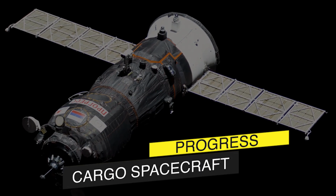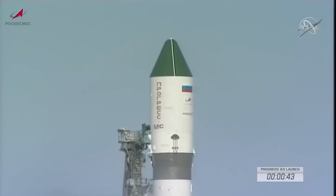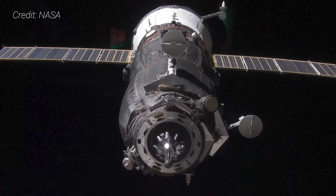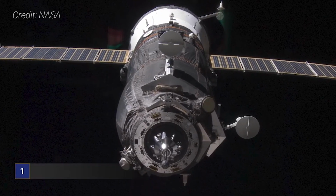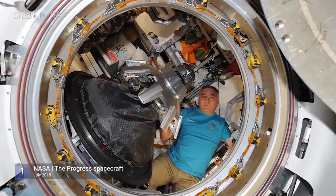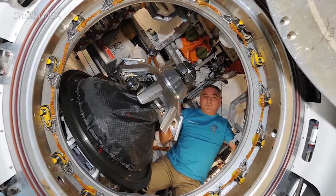3. Progress Cargo Spacecraft. The Progress Cargo Spacecraft is used to deliver supplies to the ISS regularly. It is an automated spacecraft that is designed to be resupplied and refueled during its missions. Progress has been in use since the late 1970s and has been instrumental in keeping the ISS supplied with everything from food and water to scientific equipment and fuel.